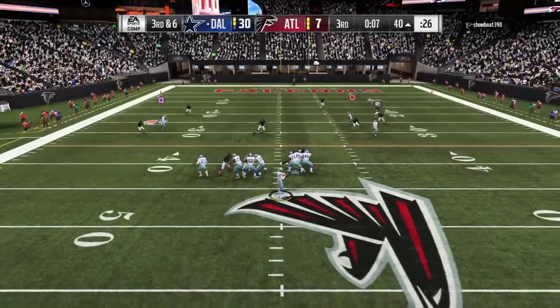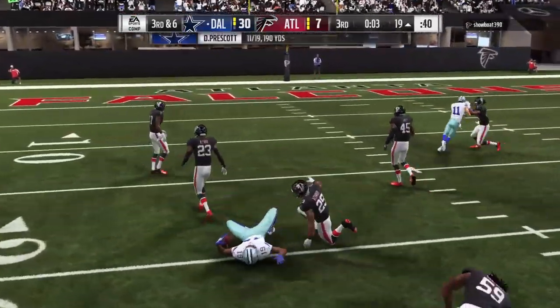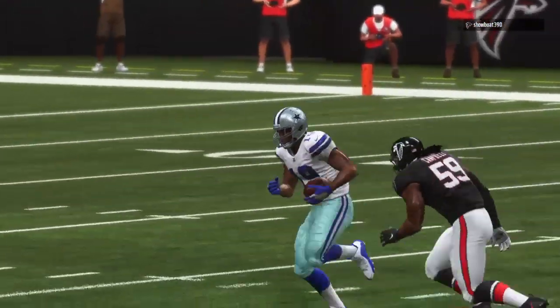On 3rd down, it's Prescott. And he'll have his man. That's Cooper. And they'll wind up getting this one all the way down inside the 20. The 21 yards there as they convert on 3rd.